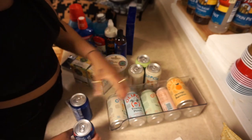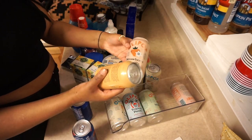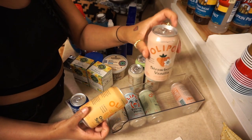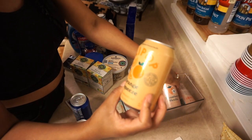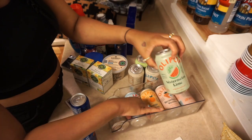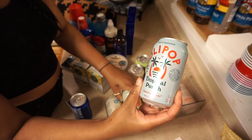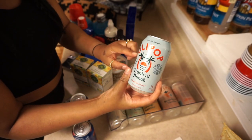Crazy. So every time we go to Target or to the store that carries any of these, I'll grab about two or three because they're expensive. They're like $3 a piece. But this is the strawberry vanilla, the orange squeeze, watermelon lime, and the tropical punch. I think this is the only one I haven't tried yet.